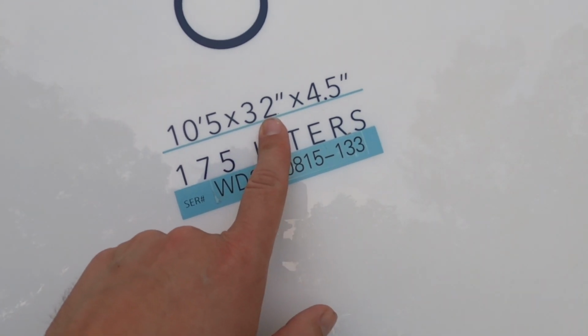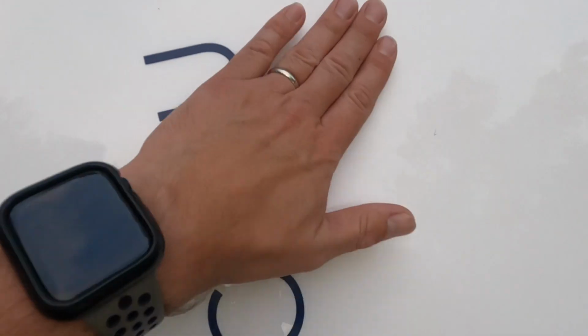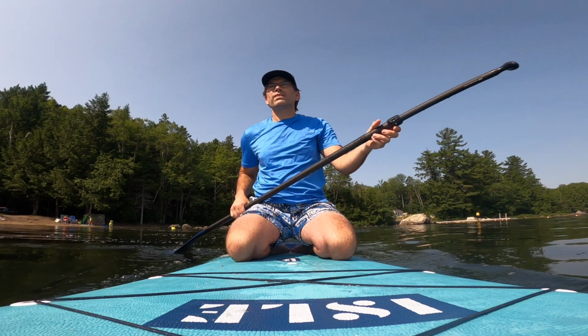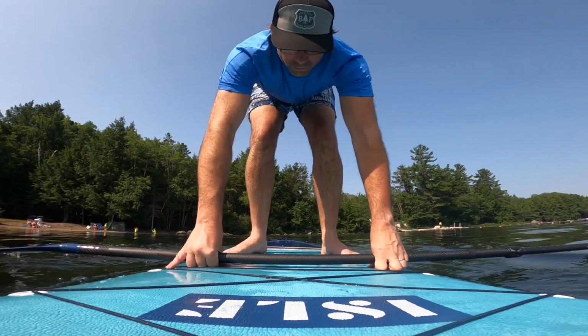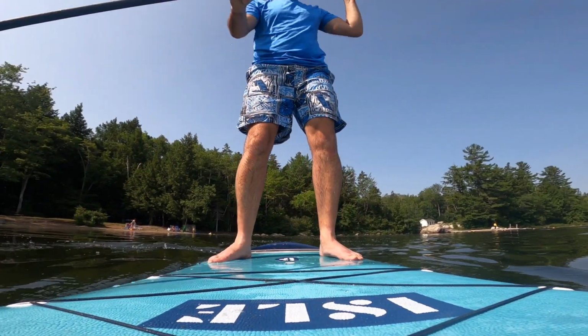As far as the specs go, this paddleboard is 10 feet 5 inches long by 32 inches wide at its widest point, and is 4.5 inches thick. And then 175 liters, that has something to do with the flotation capacity. This was advertised as being good for floating a person up to 239 pounds. But I've since heard that a good rule of thumb is to take your weight in kilograms and add 100 to it. And that's how many liters you want a paddleboard to be. So this is slightly undersized for me, as I am currently in the 190s, which is like 90 kilograms. So at 175 liters, this is slightly undersized for me, but it still has been working out fine.